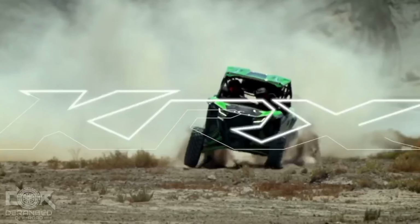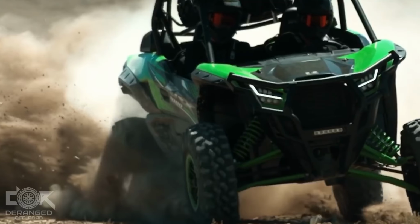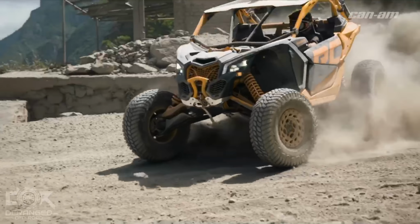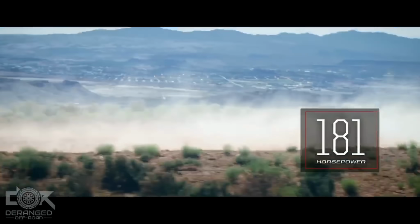When Kawasaki introduced the KRX in October, some people were immediately wondering why they didn't come to market with a 200 horsepower plus machine. The same can be said for when Honda released both the Talon X and the Talon R, and with Yamaha and their YXZ. With Can-Am and Polaris releasing sport models with nearly 200 horsepower, why would these Japanese manufacturers release a sport machine with nowhere near the horsepower coming from their North American counterparts?